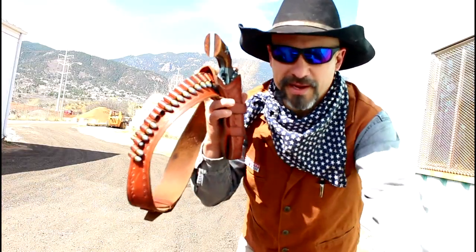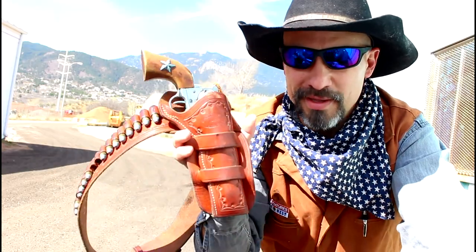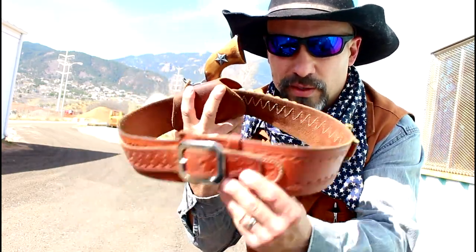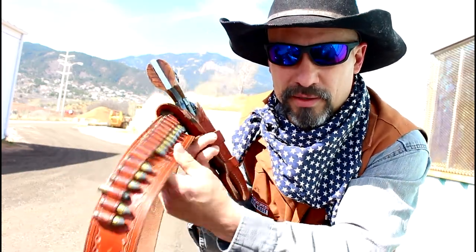My rig for the day, the Colt 45 Peacemaker. This is actually a replica. I have a really nice classic Old West style El Paso, Texas rig with this. I have a real 45 long Colt rounds.